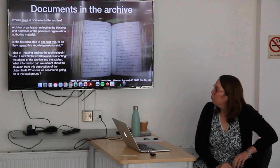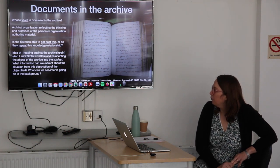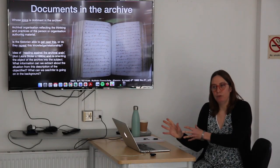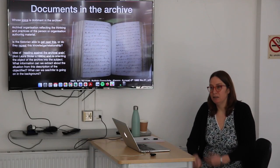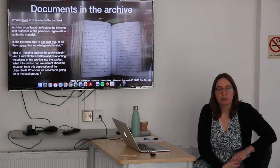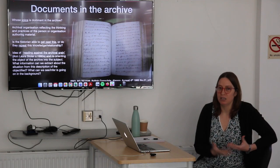But people like Laura Stoler advocate reading these kinds of documents against the archival grain. So you have to take into account that they come from this very problematic perspective, but at the same time they can still tell you some productive things about Ottoman life at this time, if you appreciate that they are objectifying the people that they're talking about.